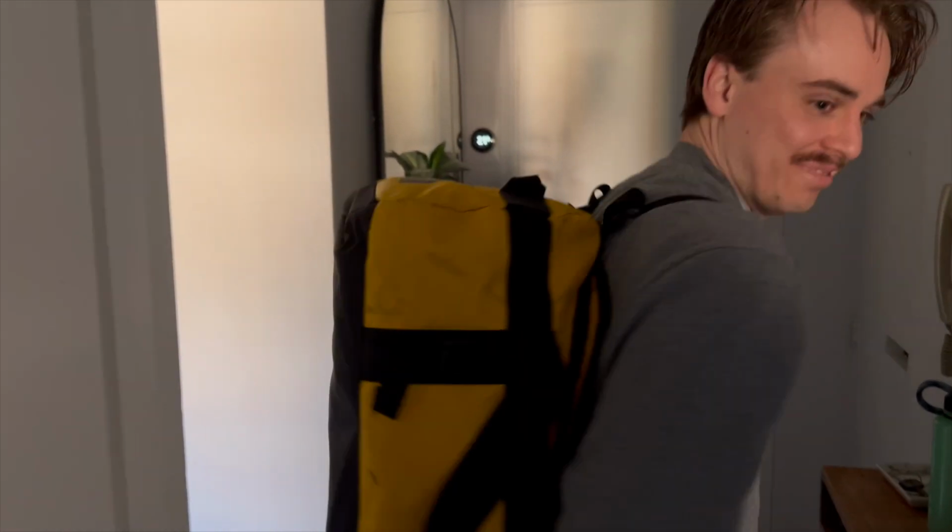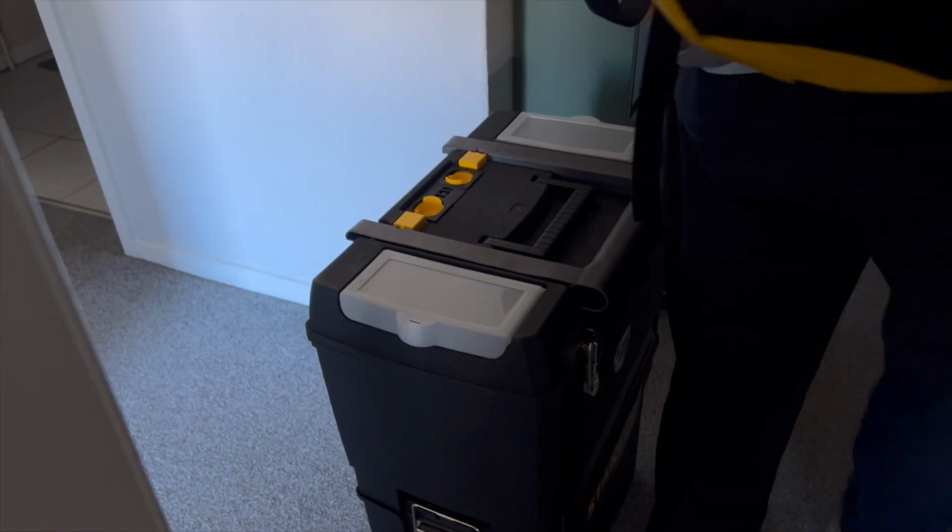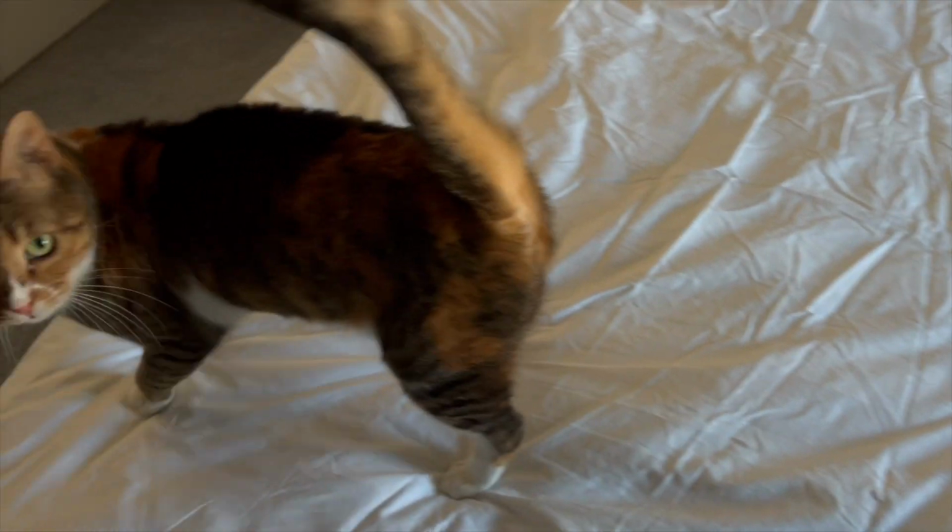To Scotland. Got a backpack, a bag, another bag, a Joe with another bag, and a box on wheels. Goodbye, baby. Goodbye, baby.